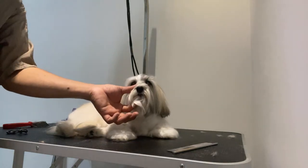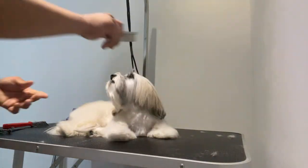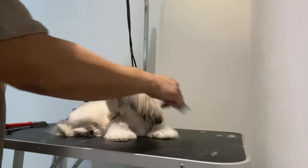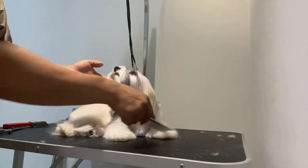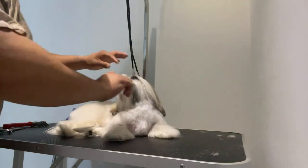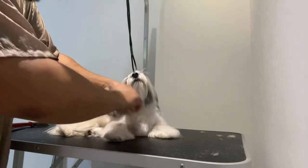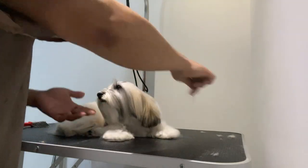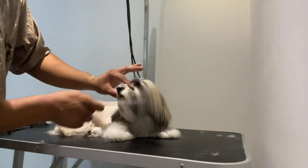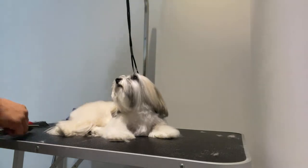So there we go. I don't really do much to the face or the head because her mom likes all of this. Look how silky soft it is. Oh my goodness. Wow, so fluffy and light. Then I'll shape that up with the blending shears. I'm gonna blend all that.